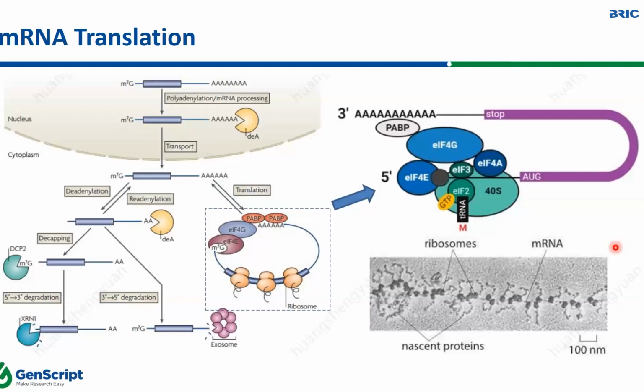I believe many of you are very familiar with the mechanisms of transcription and translation, the conversion of DNA to mRNA and subsequently proteins. In this slide, I would like to mainly highlight mRNA transcription in the cell. As mentioned, RNA is produced from DNA in the transcription process. When an RNA transcript is first made in eukaryotic cells, it is considered a pre-mRNA and must be processed into messenger RNA, or mRNA.